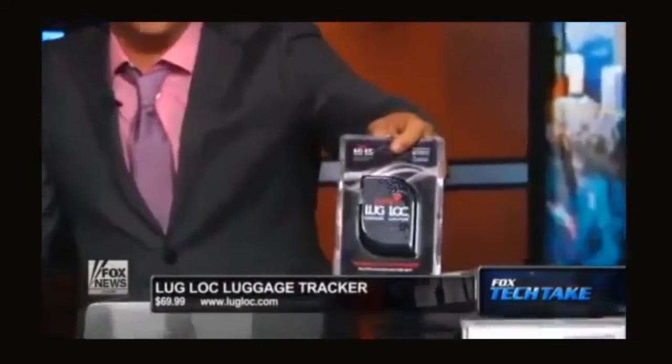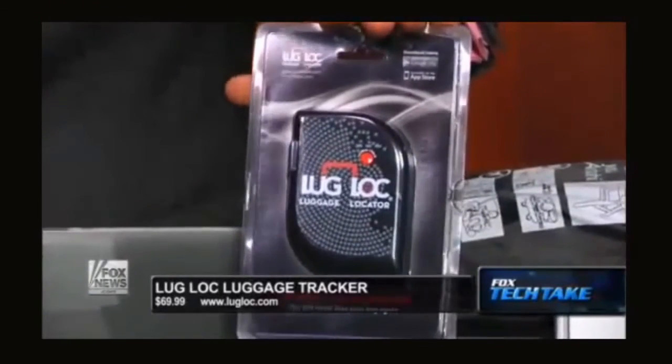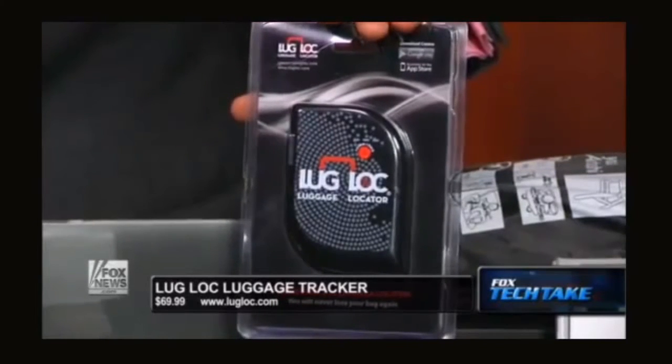The first thing we have for you is called the LugLoc Luggage Tracker. Now, there's been a number of different trackers on the market. This one really is one of the first ones that's kind of come through. A lot of them have promised a lot and haven't really come through. This one is on the market right now, $69, so it's affordable. LugLoc.com. Basically, put this inside your luggage.